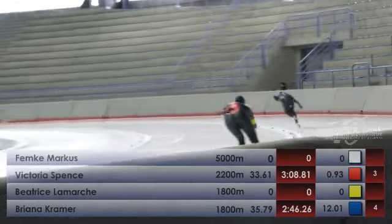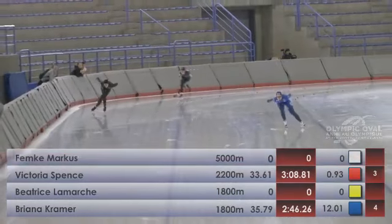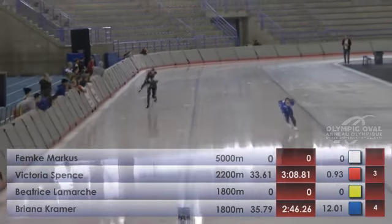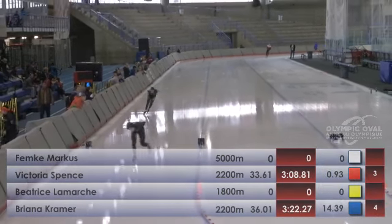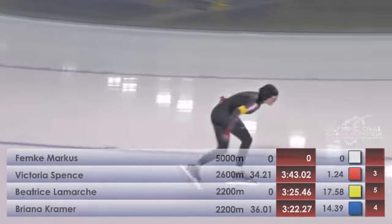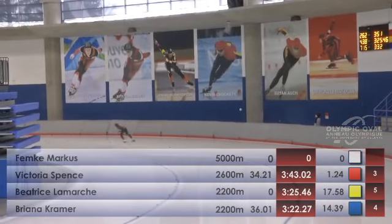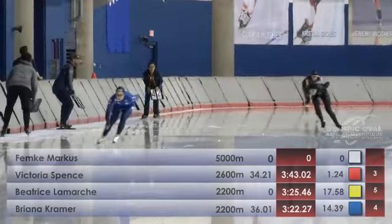Spence now will chase down Brianna Kramer ahead of her. As Spence comes around, remember, she is the first pair. She has 6 laps to go, 7 to go for the yellow and blue armbands. Spence, that's her first 34. Important lap now for Victoria Spence. She has to make sure she doesn't let these times slip.